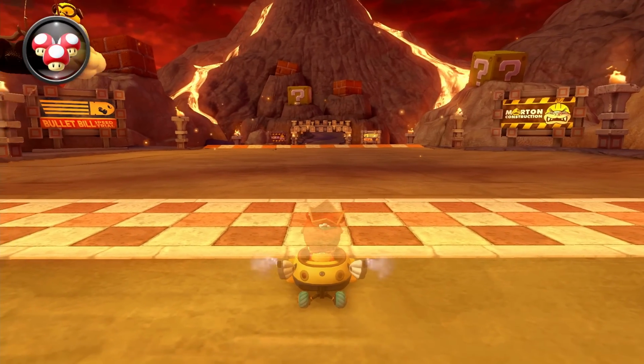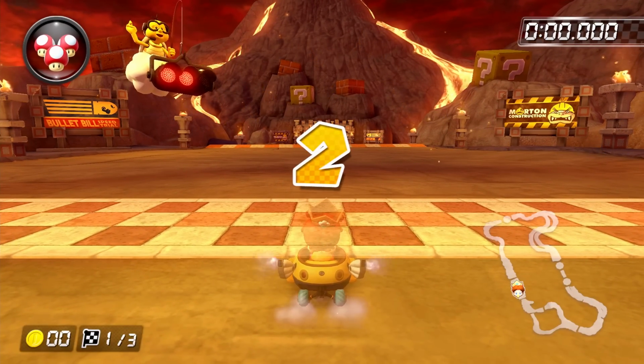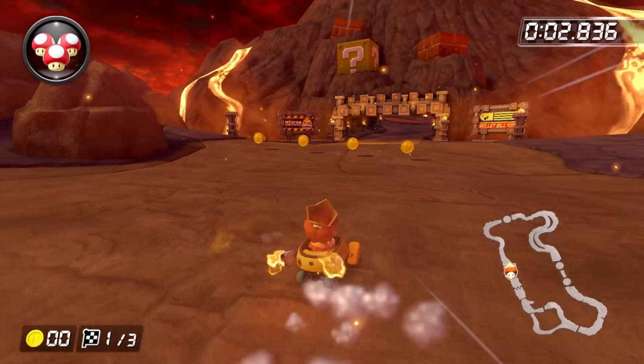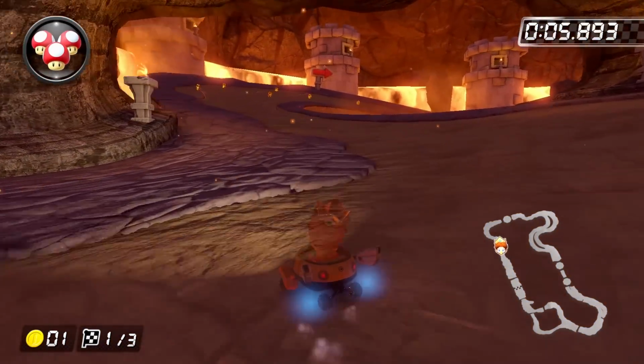I should point out that with the Grumble Volcano example, even though this is faster than just driving straight and tricking off the ramp, the current Grumble Volcano 150cc time trial world record does a mini turbo trick off the ramp at the start, and this is almost certainly going to be faster than the most optimal slide jump.